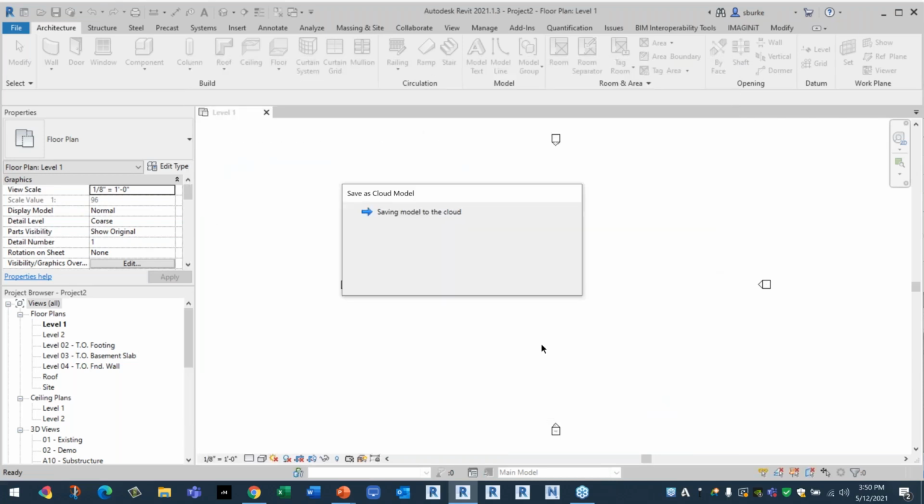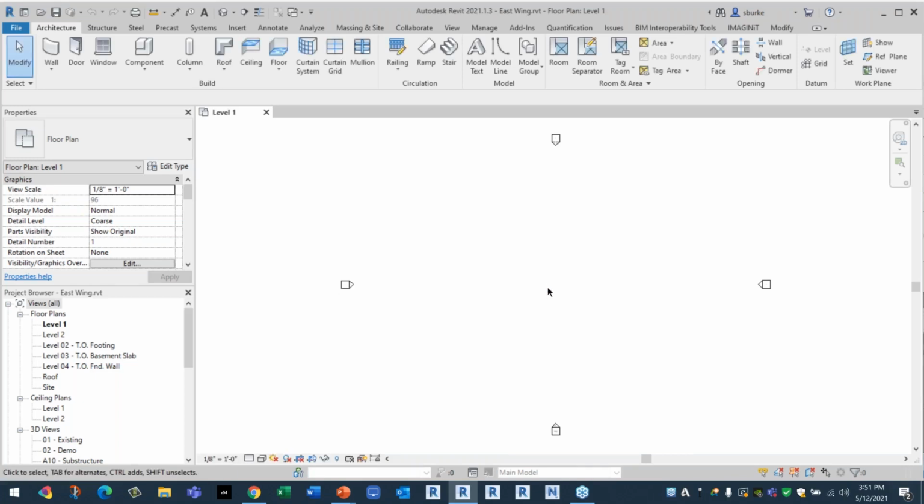So I'm saving this in the cloud, but I'm actually still using Autodesk Docs right now. I'm not actually using my Collaborate Pro license because I'm still in single user mode, right? I don't have work sharing on. So I'm just saving the model in the cloud in my template, and it's going to be relatively empty, of course. So that's now finished. So I'm working in the cloud, and I can continue working this way if it's just me and no one else working on the project.